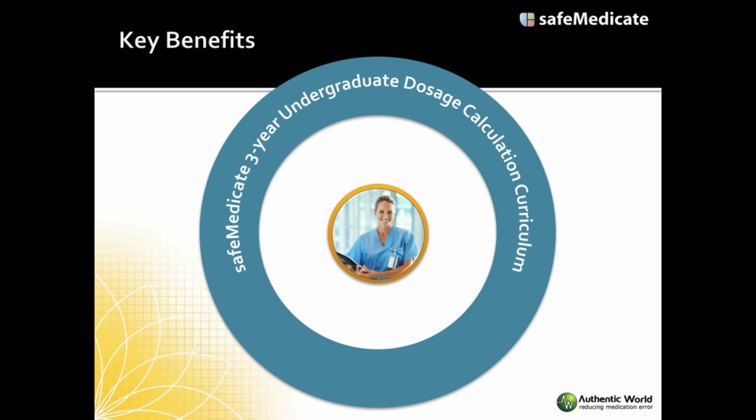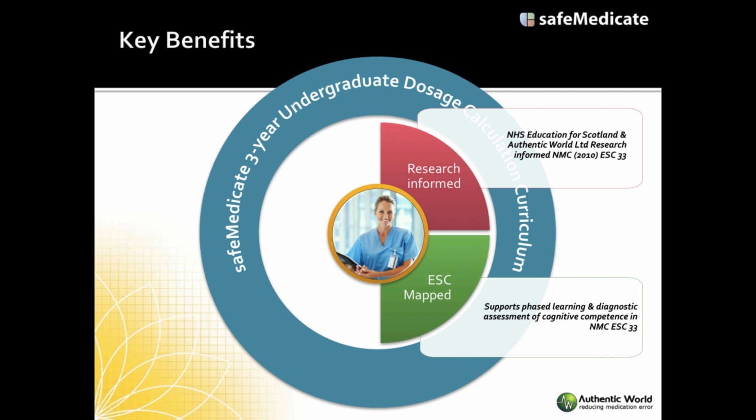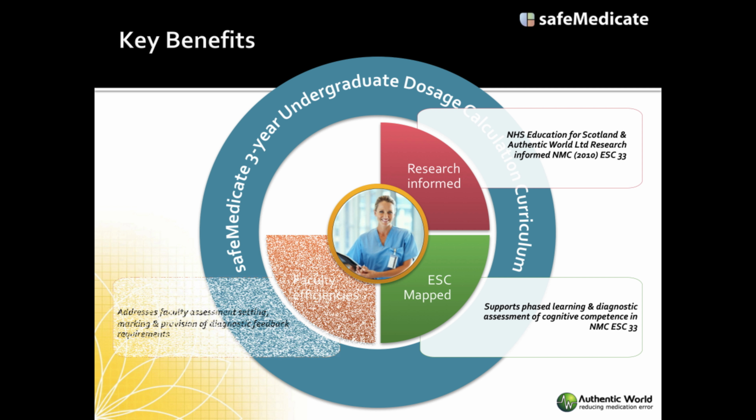This final slide highlights the key benefits of using safeMedicate. This centres on safeMedicate program design and development underpinned by a 20+ year program of international translational research. The impact of safeMedicate research and development has informed the UK Nursing Regulator Essential Skills Clusters. This is currently informing the curricula of approximately 70% of universities in the UK offering healthcare training programmes, and the competence development of around 250,000 healthcare students and practitioners in 12 countries across 5 continents.